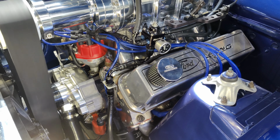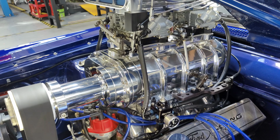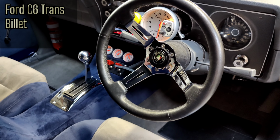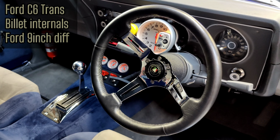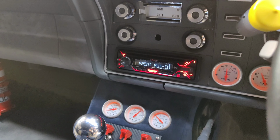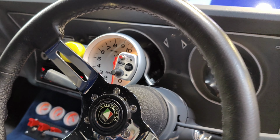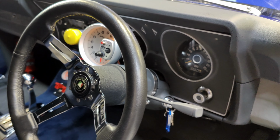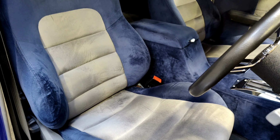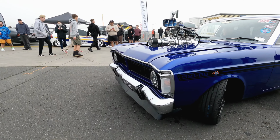Cooling is done through an aluminium radiator with dual fans and electric water pump, while the power is put to the ground by a new Ford C6 transmission with stage 3 billet internals, quick shifter, new 9 inch Ford rear diff, new TrueTrac with 3.5 Richmond gears and 35 spline billet axles. To complete the picture, there is a brand new brake disc kit all around with bigger rotors and calipers at the front, with 19x6 Simmons wheels and 19x10s at the rear.